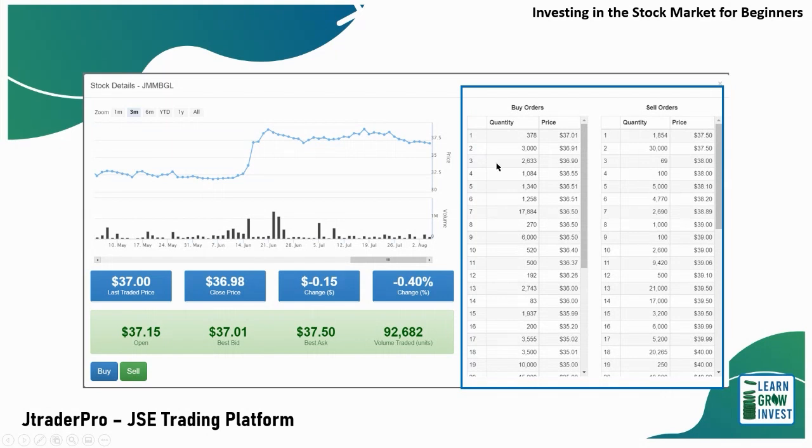So on the buy side are persons who want to buy the stock. They would need to put in, on that same screen that I would have shown you, or through their broker, a target price. They would have decided on a quantity based on the amount of money they have, or just a predetermined amount of shares that they would want to own.